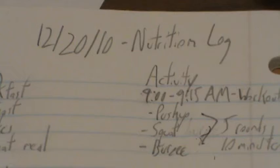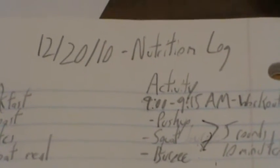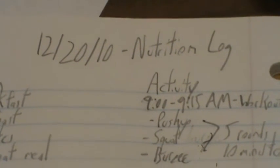If you have any questions, you can always email us, but this is something that should be submitted to your trainer or even a friend on a weekly basis to just serve as accountability. That's really the main purpose of the log, and that's why we do this at all.